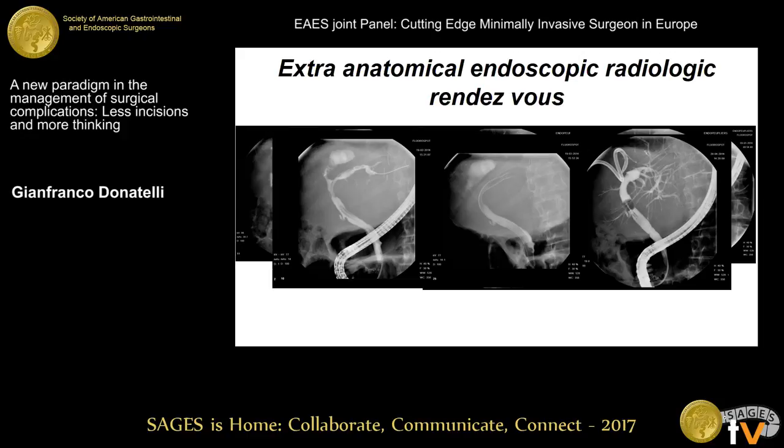Before, there was nothing. So you have to think all the time, what can I do, and for sure, you have to keep in mind that the safety of the patient is the first thing. And for that, you have to discuss all the time with the surgeon and the interventional radiologist. You have to work all together.